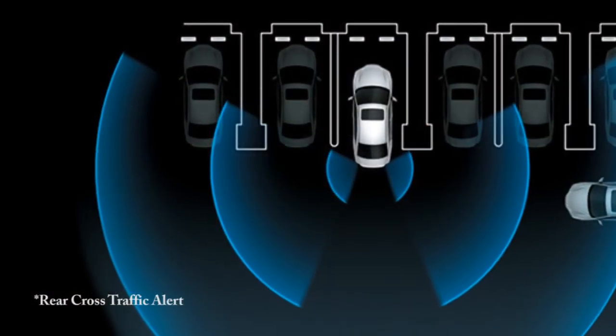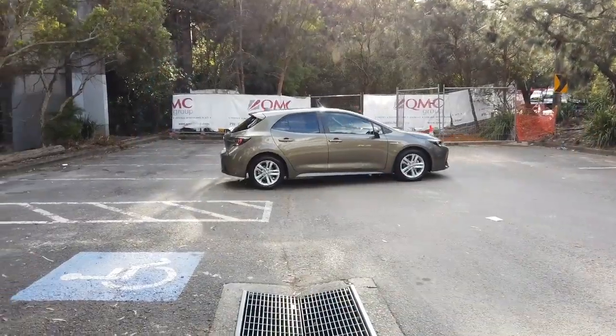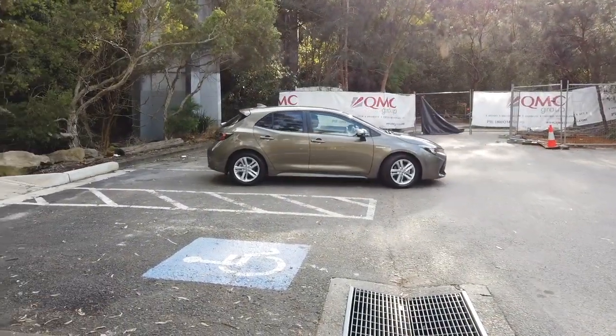Now, I think Toyota's addressing this in the 2020 model year Corolla, which is coming out later in the year, and that'll have rear cross traffic alert too. Yep. So obviously it's something good to have, but I wouldn't be waiting just for that one feature, I suppose. Yeah, but that'll be good once they've got that included, because other manufacturers do.